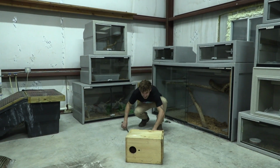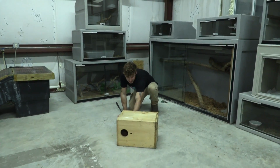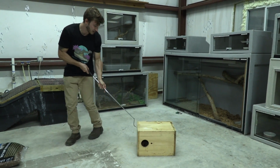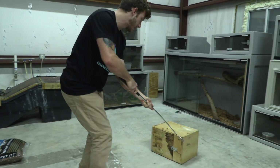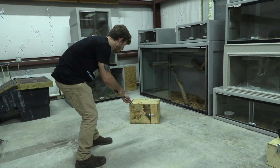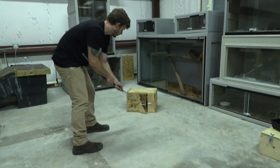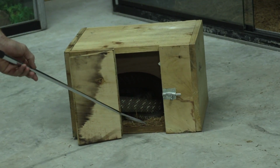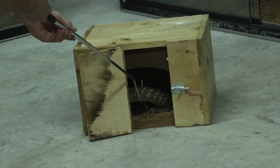All right, so I'm going to open up the latch on the back, which is going to make it easier for me. What I'll do is flip it this way, so you guys can see the action. All right, so let's get that open. Ooh, look at her. She looks good, but she definitely needs to eat.